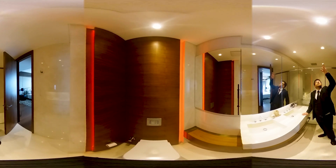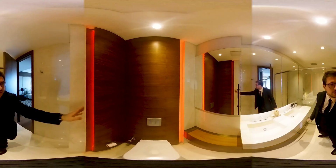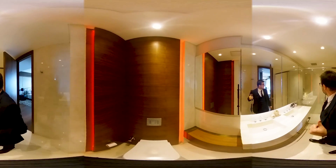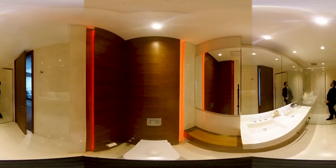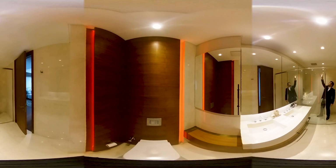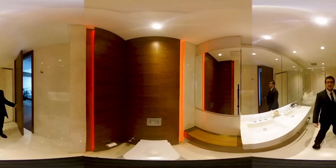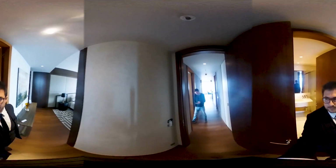On top, I didn't mention on the other spaces also, recessed lightings. Here we have the nice red coal lighting, a wider walk-in shower here, and again a waterfall. It's also built in on the top, and here you have the shower. Now it's finished.